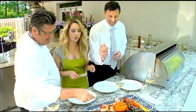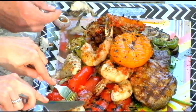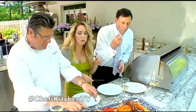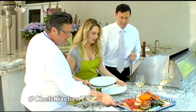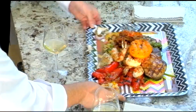It's so moist and so delicious. Look at that shrimp. That is fantastic. It's cooked perfectly. Come on, dig in there, Craig. I'm trying. Delicious. Perfect. Let's get rid of the plates and just move everything closer. We don't need these. Sounds like home. This is familia. Family style.